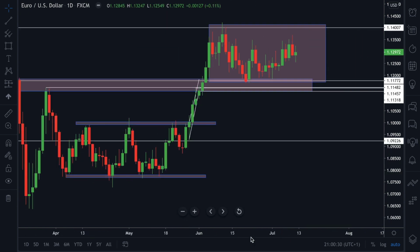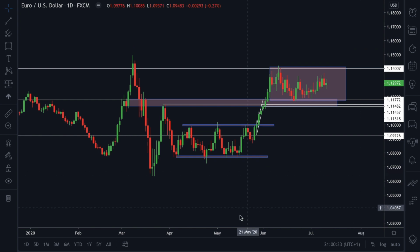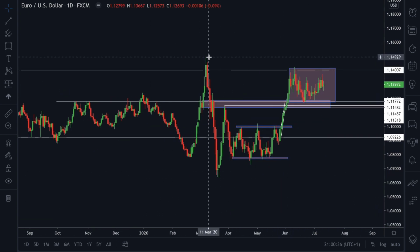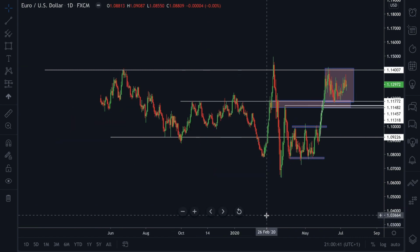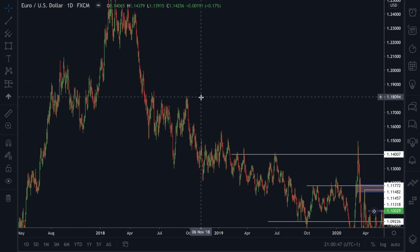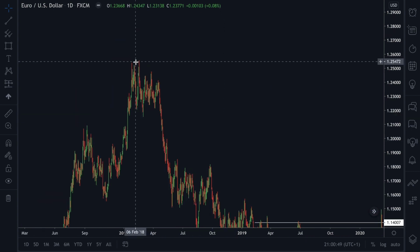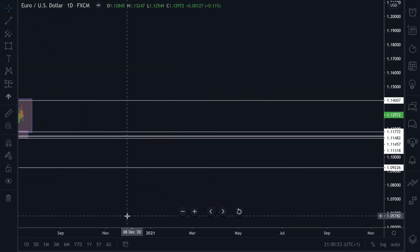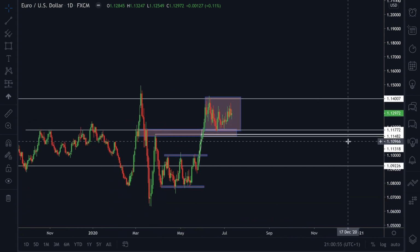Alternatively, if we do get a break to the upside, we can look for this. It will be the first sort of, not target, but watch out for that bit of a spike. So there could be some sell orders there. Then we've got 115.60, 118, and then all the way up at 125. So that's what we're looking for on euro dollar. Wait for it to pick a side and then go from there.